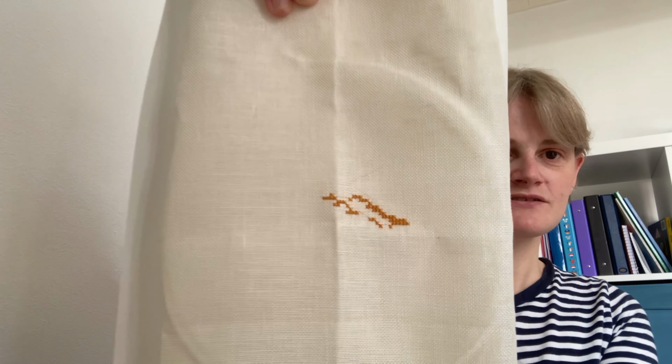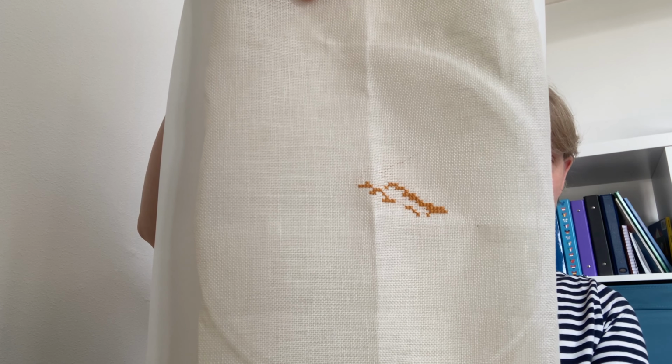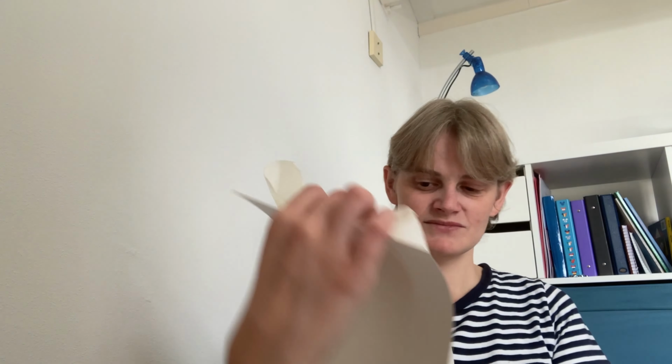I do like it, I just have to get back to it. I started it one night, I really wanted something else, and well, haven't touched it since. So sad. It's a beautiful pattern.